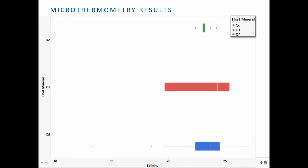Comparing the salinity for each individual host mineral, my D2 represents the least variable one, and that has a very clear salinity range of about 23 weight percent sodium chloride. D1 is very variable, and so that has salinity that ranges from about 12, with the majority of them occurring around 24 weight percent sodium chloride. And then my cement dolomite represents the most saline, with the average of that being around 24 weight percent sodium chloride.